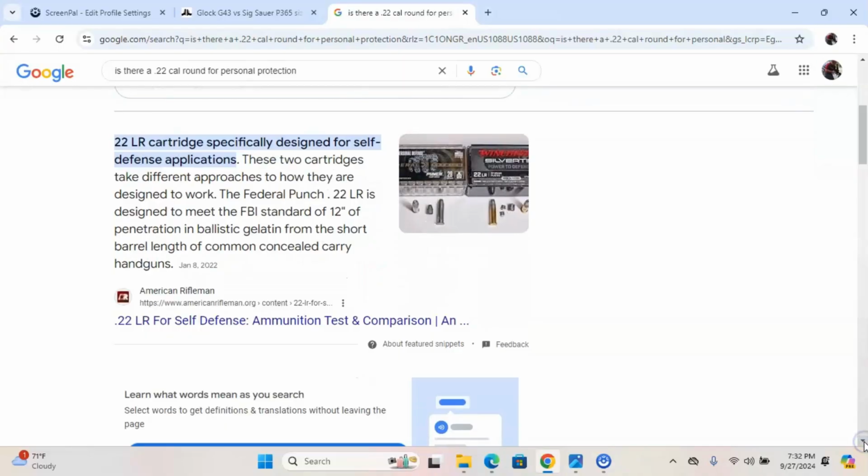Bring it on. Yeah. So, look, I've looked at lots of different guns over the course of doing classes. People have brought lots of different stuff in. Some of it I've liked, some of it I haven't. Jimmy's got it on screen, the Federal Punch 22 Long Rifle. What does it say?